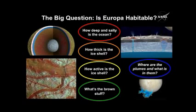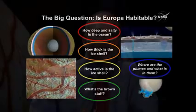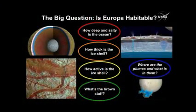So once we know how deep and salty that ocean is, we can get a better understanding about habitability. Once we know how thick the ice shell is, and to what extent it communicates with that ocean and brings material up to the surface and material back down into the water, we can have a better understanding of whether or not Europa is habitable. Once we understand how active the ice shell is and how it is behaving with time, we can better understand habitability. And once we understand what that ubiquitous brown gunk is, we can understand what one of the direct components of that ocean is.